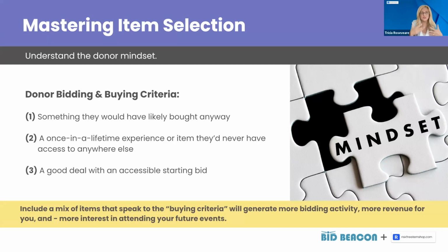So these are three different areas that really start to play out in how you select your items and how that's going to structure your event, including this mix of items that speak to these different bidding criteria. Now you make sure that you've got something for everybody. It's going to generate more bidding activity, more revenue and more interest, because at the end of the day, this isn't a one and done, right? You're going to have this, and then maybe another event later in the year or next year, whatever it is. But you want people going, oh, I love their events. They always have really cool stuff. They have something for me. This is a way of ensuring that you're able to target that.